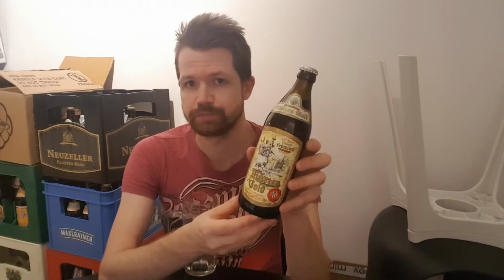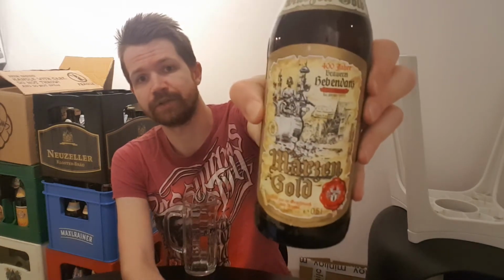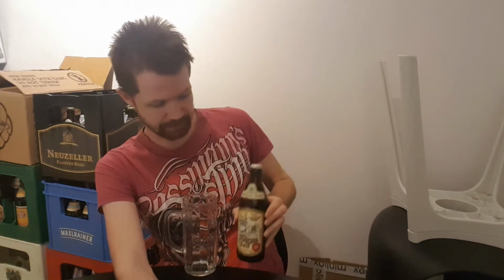I'm gonna read more about this brewery. Of course, there was not very much text that I could find on it, but I'm gonna read what I found. So this is their Märzen, and I really love Märzen. I think Märzen is a really great beer style, and I thought it was a while since I had a Märzen on the channel, so I thought it could be a good idea to review their Märzen.